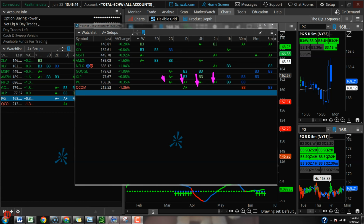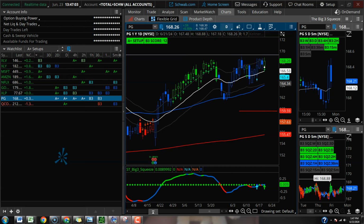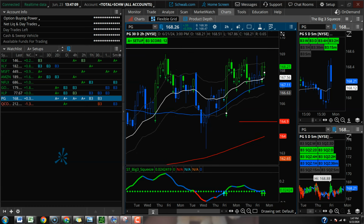It reminds me a little bit of Netflix from 2 weeks ago. The Procter and Gamble: white dots on the 2-day squeeze, white dots on the daily squeeze. We've got them on the 4-hour, and we've got them here on the 2-hour. Trend, structure, momentum, trailing stop, squeeze, buy signal, score. All shaping up here in a bullish fashion.